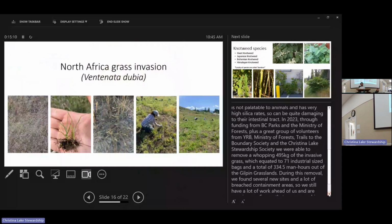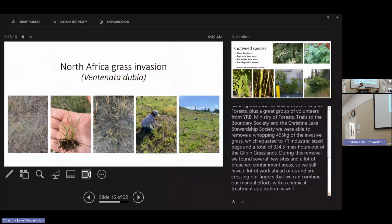In 2023, through funding from BC Parks and the Ministry of Forests, plus a really great group of volunteers from YRB, Ministry of Forests, Trails to the Boundary, and the Stewardship Society, we were able to remove 495 kilograms of the invasive grass, which equated to 71 industrial-sized garbage bags and a total of 334.5 man-hours just out of the Gilpin grasslands. So that's just out of one of our sites.